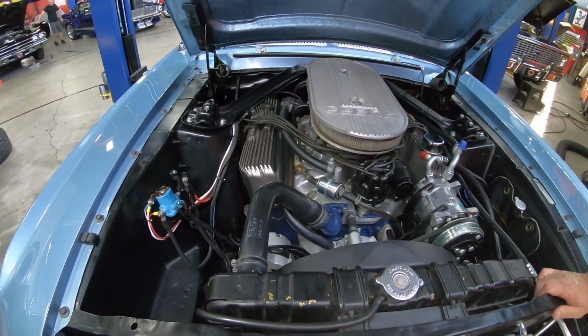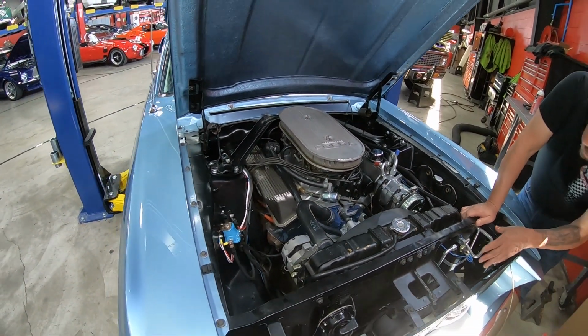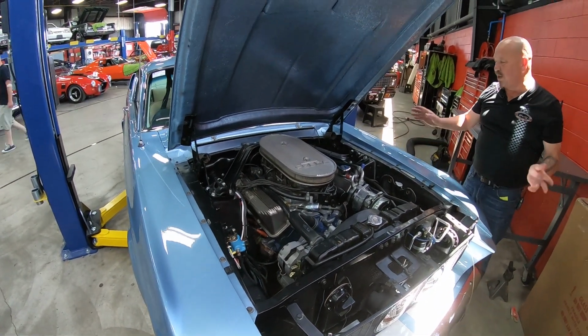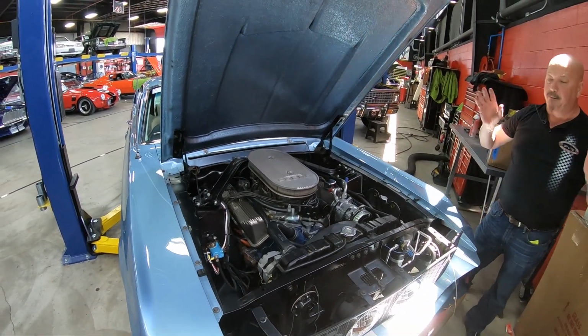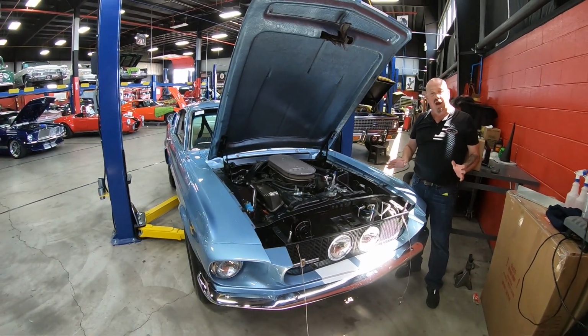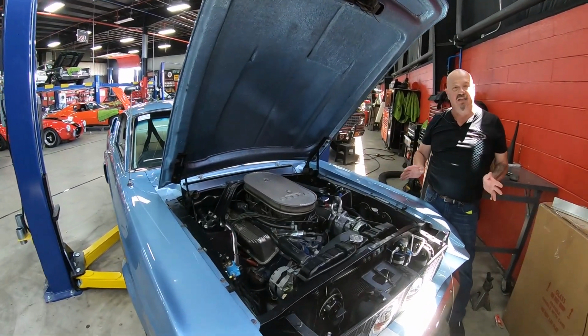You've got your driving lights here. You can see all the plumbing here for our air conditioning is here, and your condensers here. Everything about this car, neat as a pin. They did a beautiful job on the restoration. A lot of upgrades on this car. I mean, it is pretty much better than it would have been back in the day.